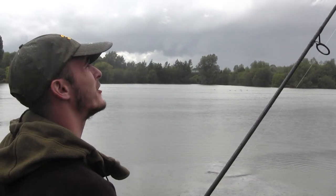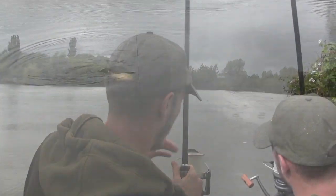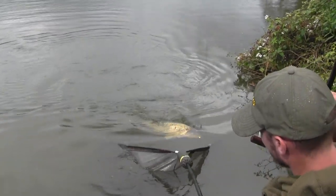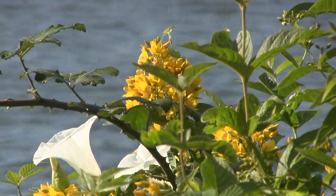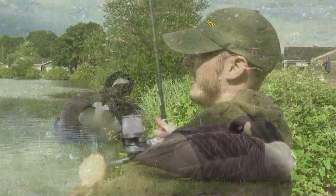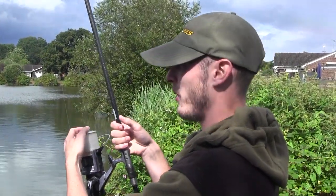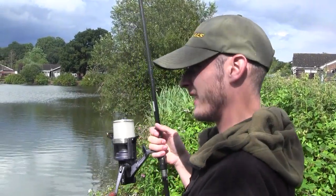This fish is giving a really good account for itself, scrapping really hard in the margins, a rather lively common. Well, we just got that fish in the net, and the rod that was fished to the side of it over the spotted area has just gone off again, so fantastic.